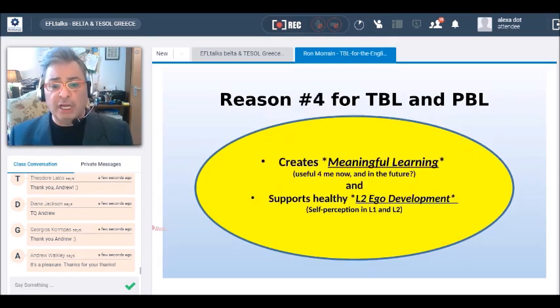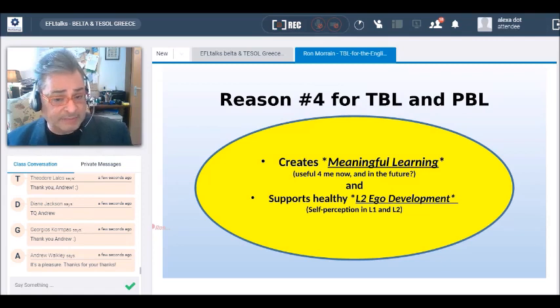Number 4, TBL and PBL creates meaningful learning. How long can a teacher do activities in the classroom until the students start getting bored and start asking themselves, why am I doing this? That's probably a dangerous point for teachers, and they really do need to ask themselves, what am I doing in the classroom that's going to help the students now and in the future?